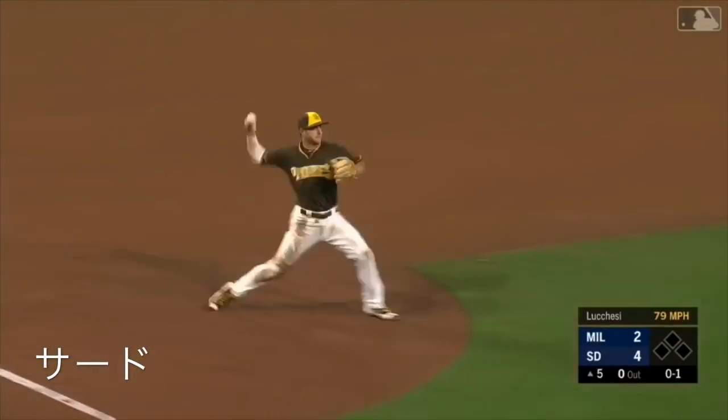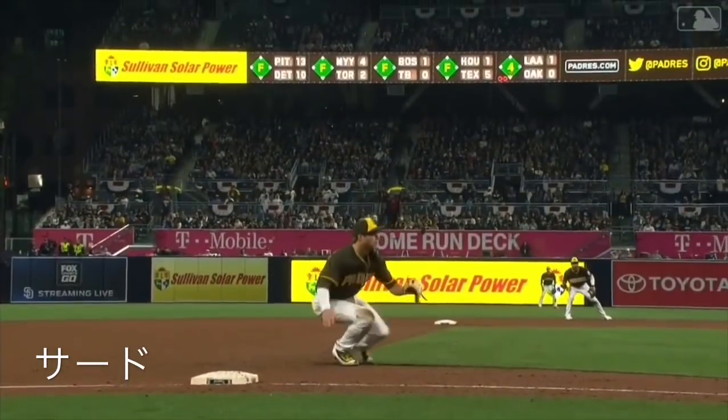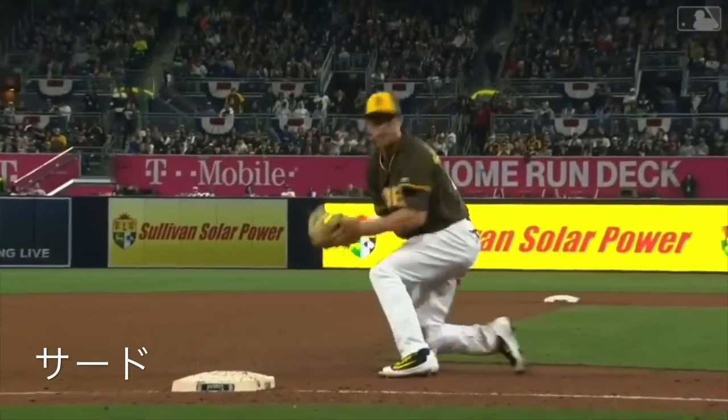To third, picked there by Spangenberg. Gets himself up and fires it across for out number 1. Nice play down there by Spangy.